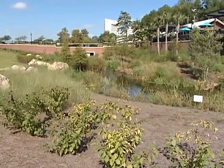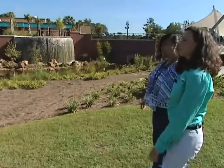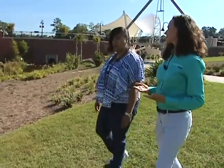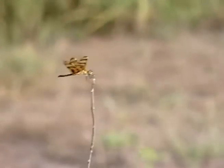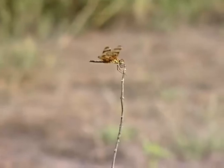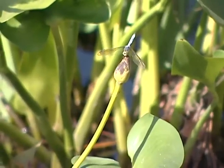Across the stream, we have Florida native wildflowers. And the wetland plants that are in here create a habitat for mosquito-eating insects like the damselfly. Oh, really? And dragonflies as well? Yeah, dragonflies too, that's right. And you can see them here, actually. They're buzzing around through the leaves right now.